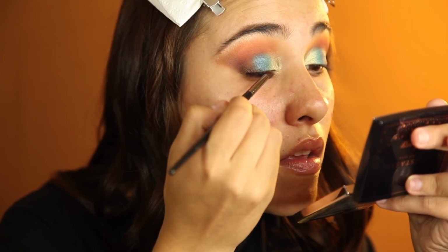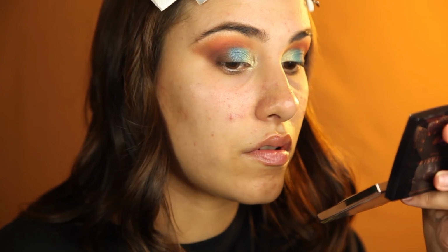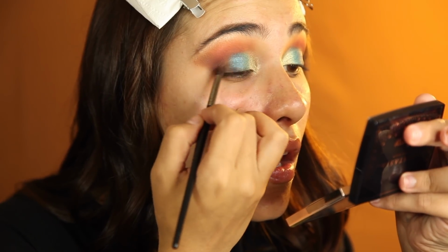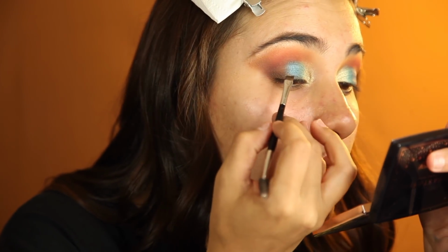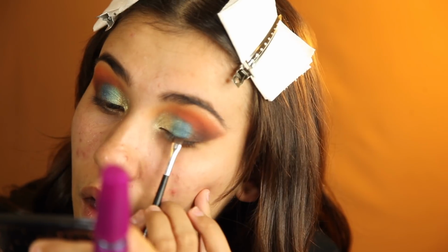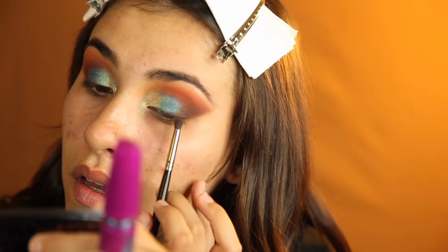And now I'm going in with the E36 with just a little bit more of that Cafecito, because I kind of want to make a smoky eyeliner look, even though I'm not going to put eyeliner. I just want to make it look like I didn't just place blue there, you know what I mean? So at first I placed it with this E36, and then I realized that I should probably use my Anastasia brush, just because it packs on color a lot better, especially if you're trying to make it look like eyeliner. It's the most precise eyeliner brush. And it makes that wing a little bit more dramatic and elongated.